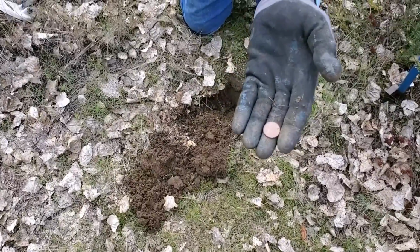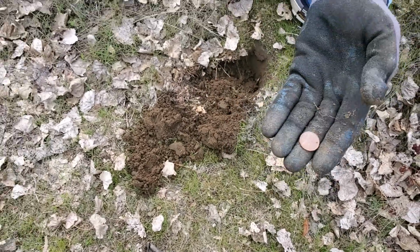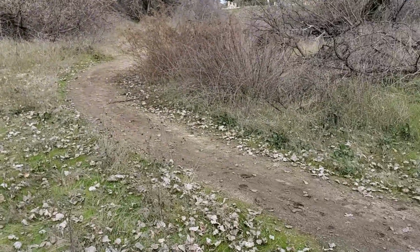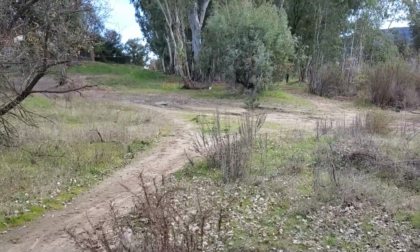Rick just hit another wheat. 27. 27 on that one. Nice. Yeah, they're everywhere back here. I mean, mine was just right back there. And then we hit another one over here. And another one. Yeah, I mean, it's just littered with them, right along this trail that curves all the way back this way and all the way back up over that way. Good stuff.